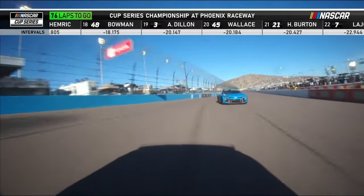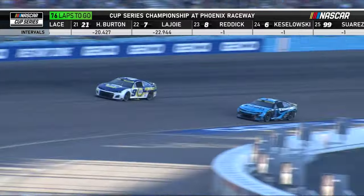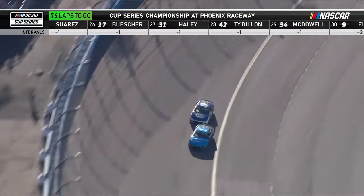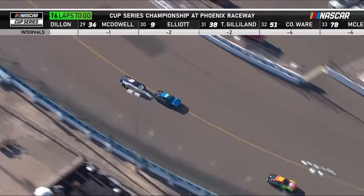We don't know if Chase is mad or upset at you. And we know that Ross is hard to wreck. Denny Hamlin told us that all year long, man. I've tried to get him back, and I just haven't been able to. What will Chase do right here? He's in a position. Might not have enough speed to do anything.